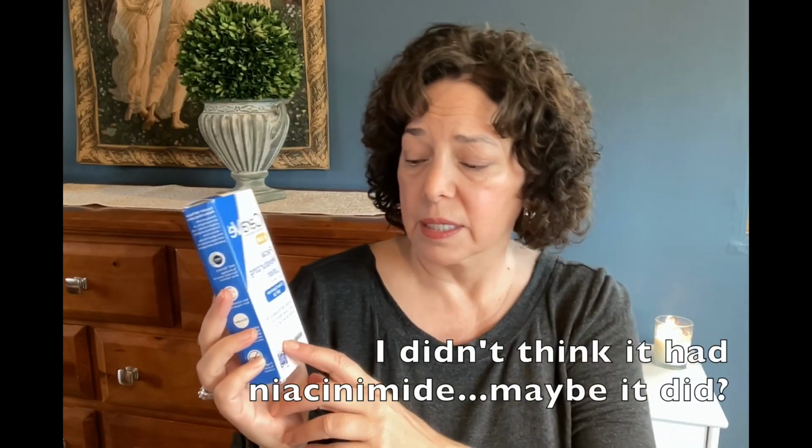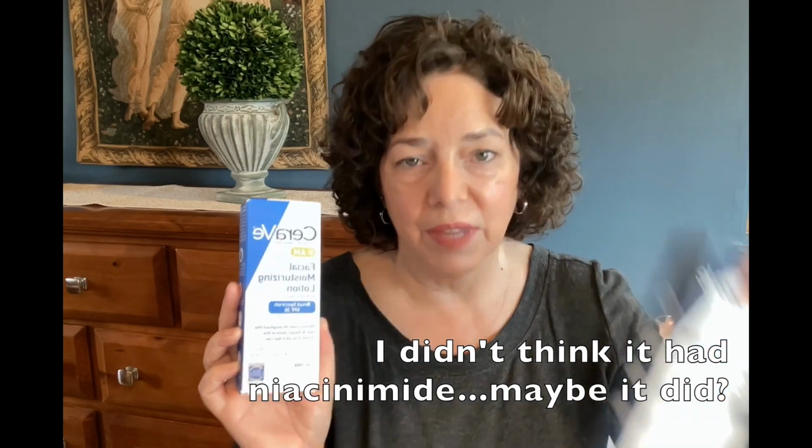This is a lightweight moisturizer that I really, really love. Our next step is going to be sunscreen, so let me just insert this comment. A really good option is the CeraVe facial moisturizing lotion with sunscreen. Now, when I first got into skincare, this did not contain niacinamide, and that's why I used this. Because I do wear sunscreen on top of it, I felt okay with this.